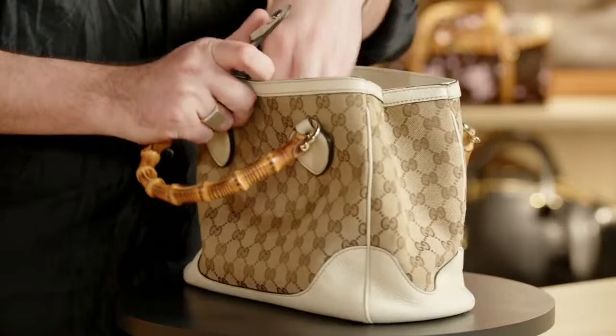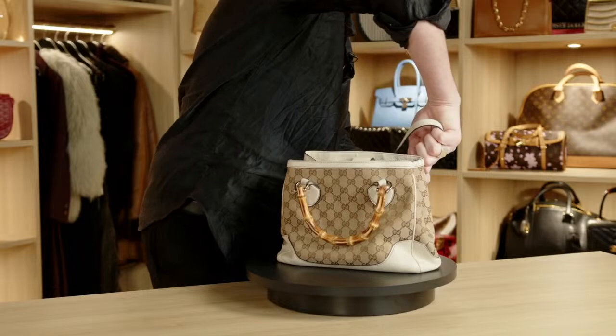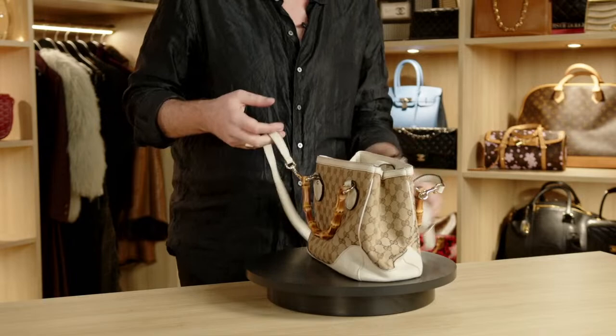We love bamboo. It just brings you back to simpler times and simpler days. We love it. Love, love, love. Beautiful piece here. Look at that, stunning. I love this, amazing.